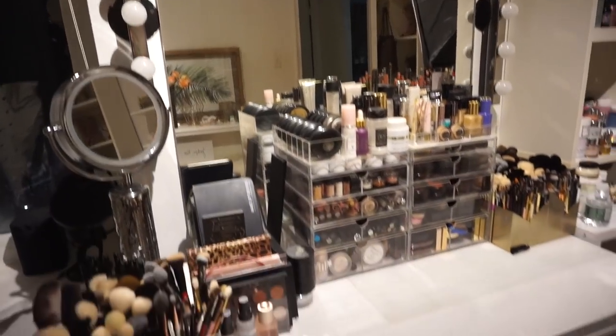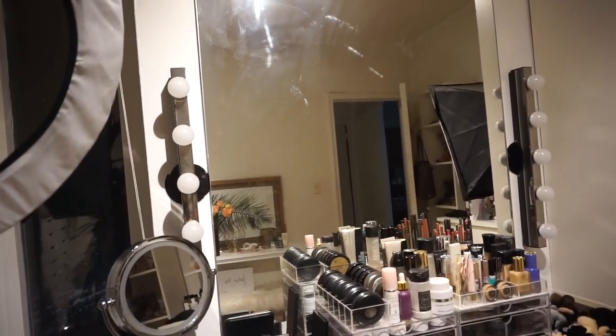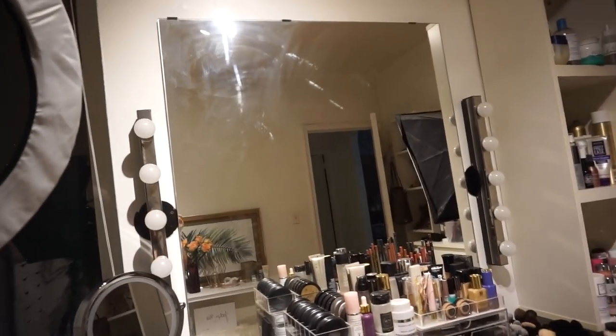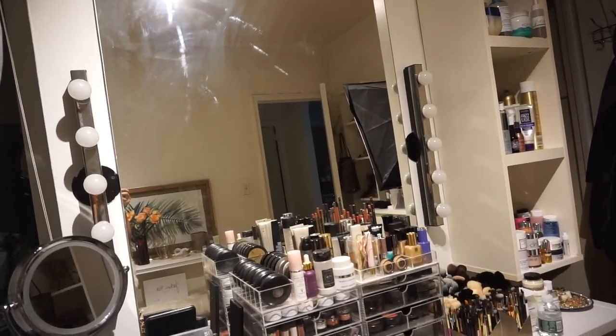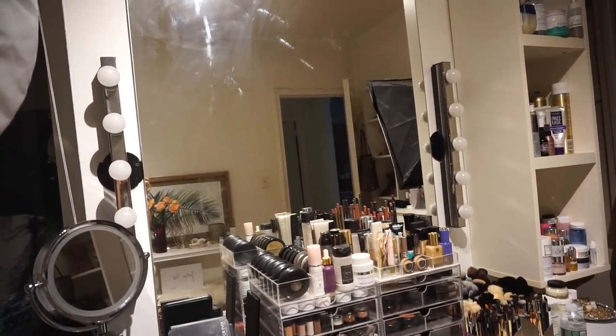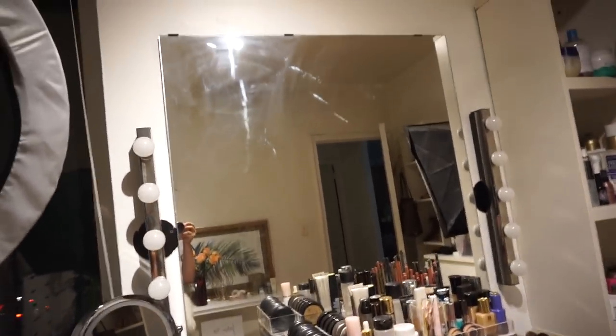So this is before, with my makeshift DIY IKEA vanity. It lasted this long. It's been a good one. I actually had someone install this for me, so I'm gonna see how I can remove these lights because they're kind of bolted into the wall and I have to make some space. So I'm excited for an upgrade.